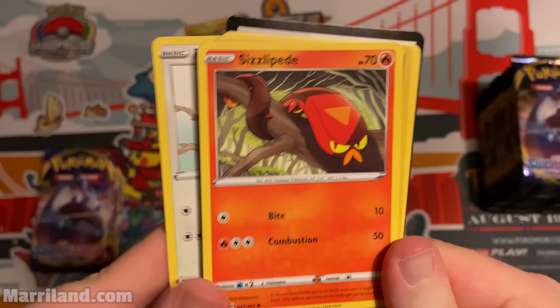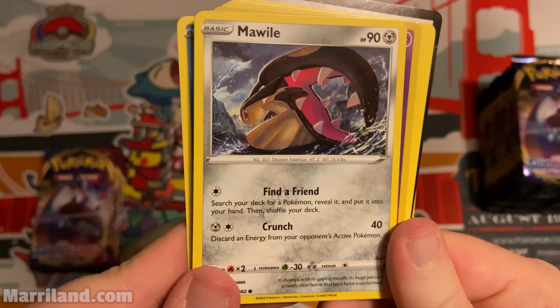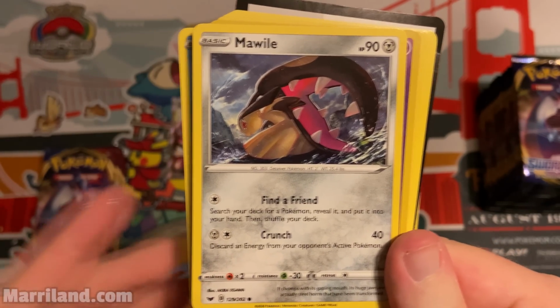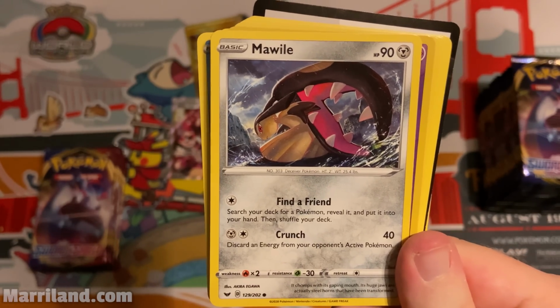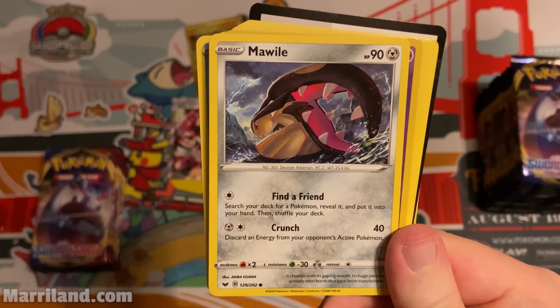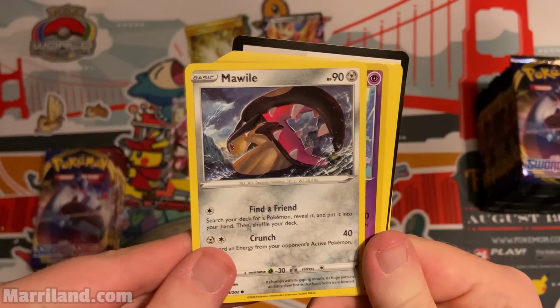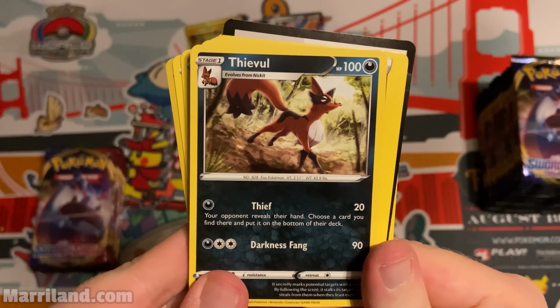Rookidee! Sizzlipede. Snom! Oh, Mawile, Find a Friend: search your deck for a Pokemon, reveal it, and put it into your hand, then shuffle your deck. That's pretty cool. Also, Crunch. Discard an energy from your opponent's active Pokemon, so you could kind of slow them down with that. Huh. Interesting. Whenever you can search for things, it's nice.